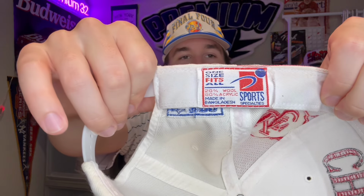And for me, these things just fit absolutely incredible. Most all of them have that white tag by Sports Specialties, made in Bangladesh. They didn't really vary from manufacturing there, so I just love how these look. The shape is just perfect for my head. So yeah, getting into these, starting off with the Kansas City Chiefs.